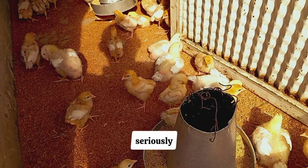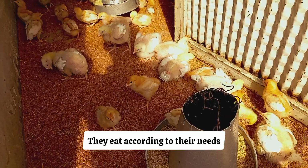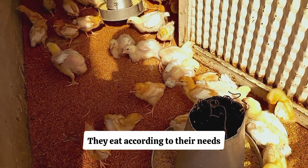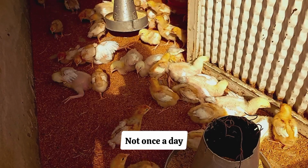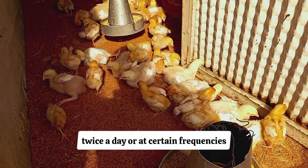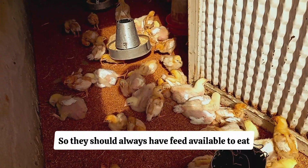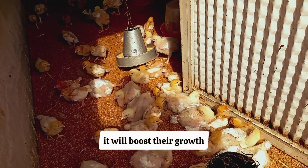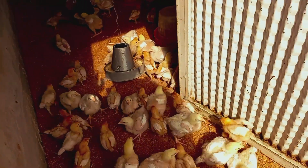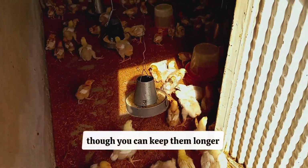Remember, at this age, feeding is at liberty, which is to say they eat according to their needs. So you make food available always, not once a day, twice a day, or at certain frequencies. They should always have feed available to eat. This will make a difference, especially for the broilers. Remember that broilers get ready at 5 to 6 weeks at a stable size, though you can keep them longer.